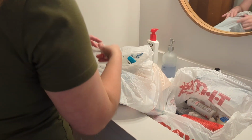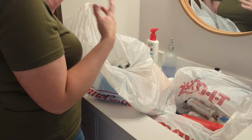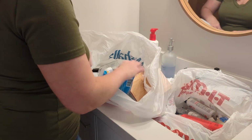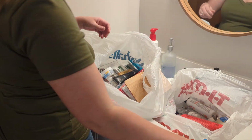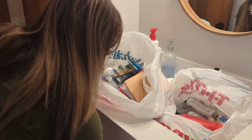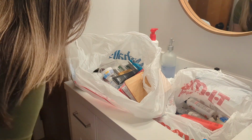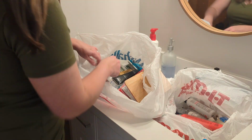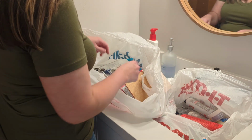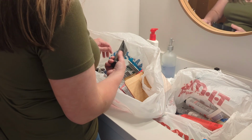Okay, and then here's another bag that I had sitting in my bedroom because I had taken it out from some of the drawers. So I'm just going to go through this really quick as well. These will keep. This I bought on vacation because I forgot mine. I don't like it. This is my husband's.